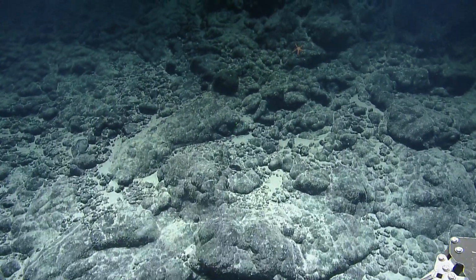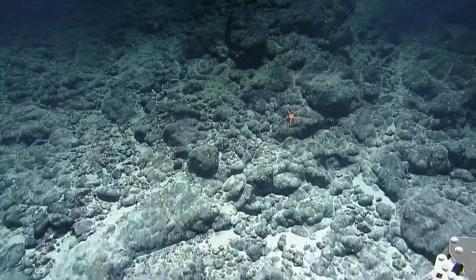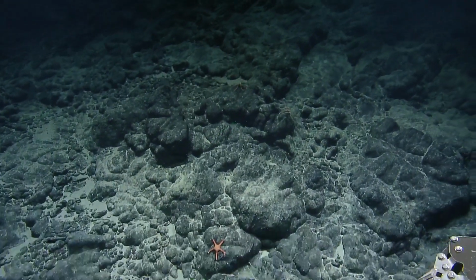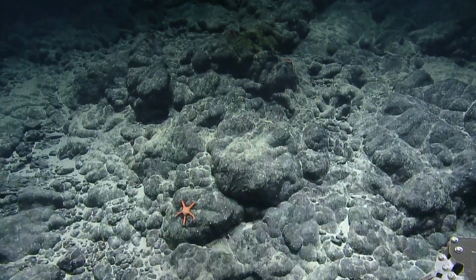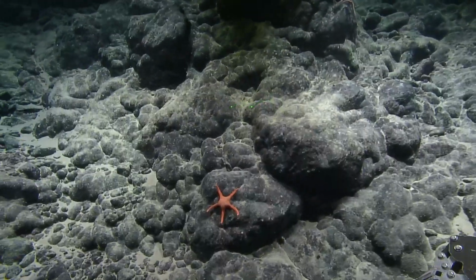It's another sea star there. Yeah. Roger, I'm trying to get out in front of you there. Looks different than the ones that we've been seeing. Yeah, that sea star. It does look different. Another westerly move. Okay, Steve.